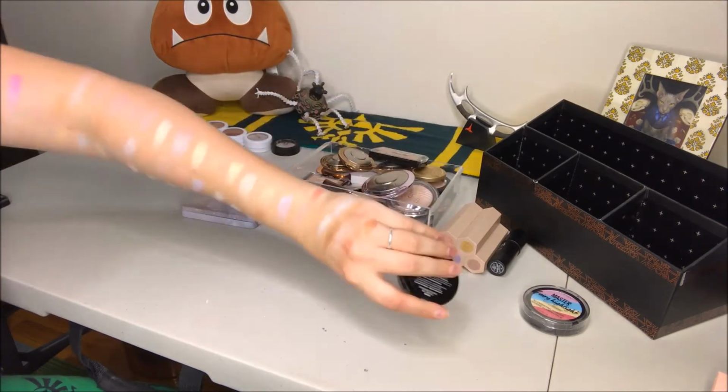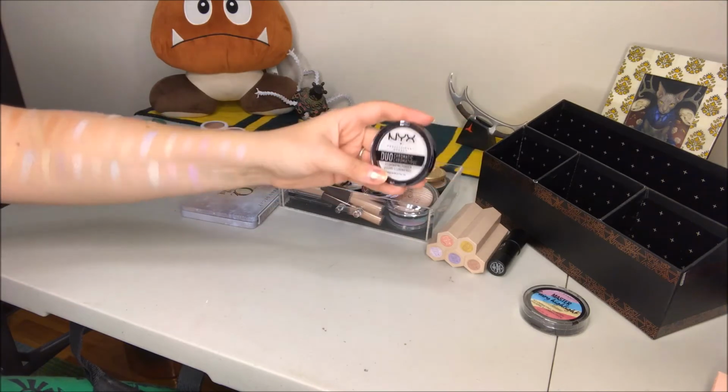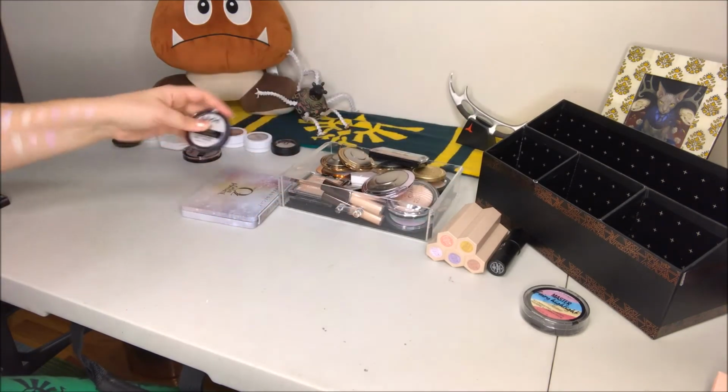So this is very pretty. It's very subtle. I don't need it necessarily, but I do really enjoy the color. So I'm going to keep this guy for now.